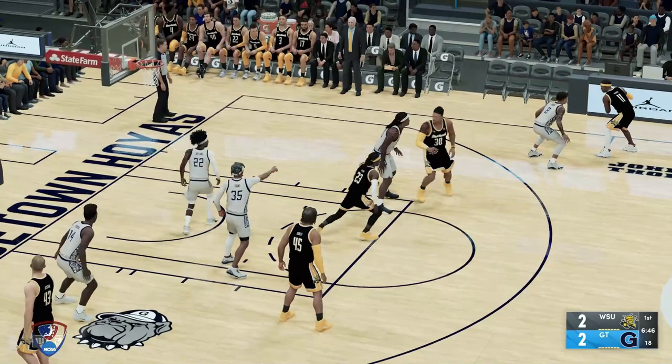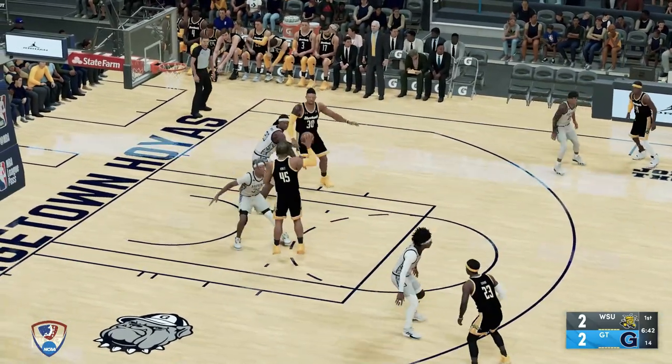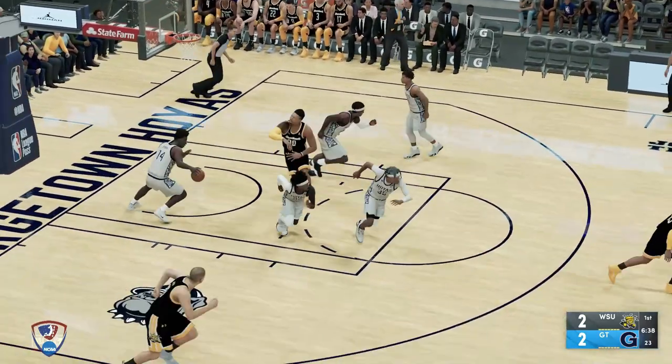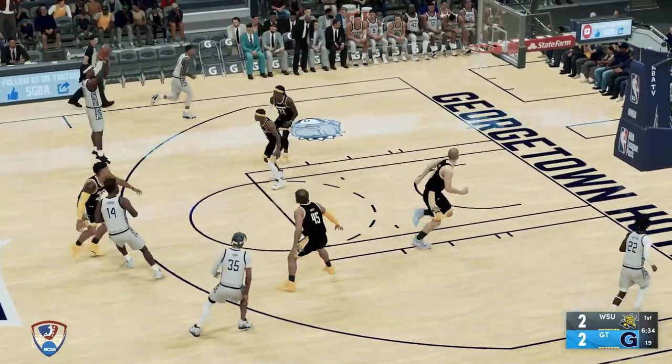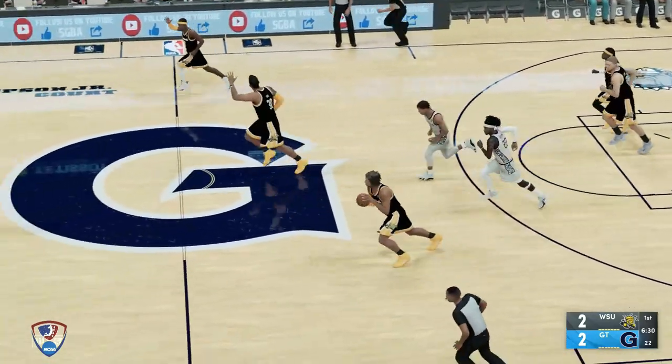Wichita now back the other way, 2-2. We finally got a little bit of action here. 6:40 to go in the first half. 4-5 fades back. That's going to bounce off. And now we're heading back up the floor again. Here we go, Georgetown. Running quick. He's going to let that one fly. The big guy, oh, in and out. The big guy showing off his range there, Mr. President.